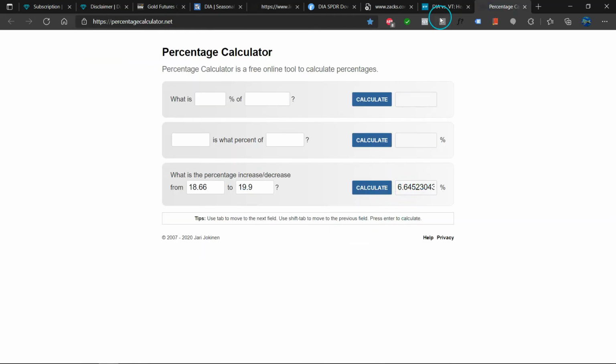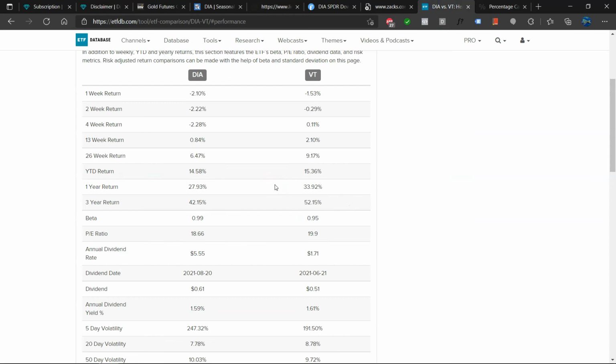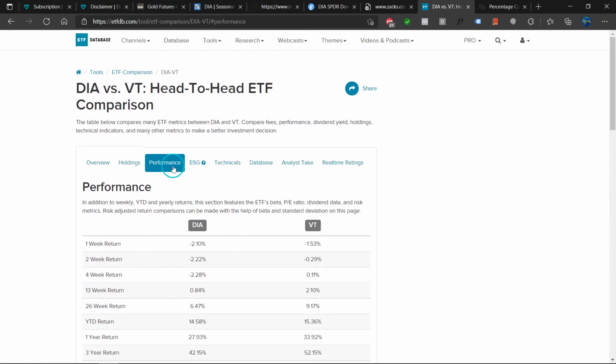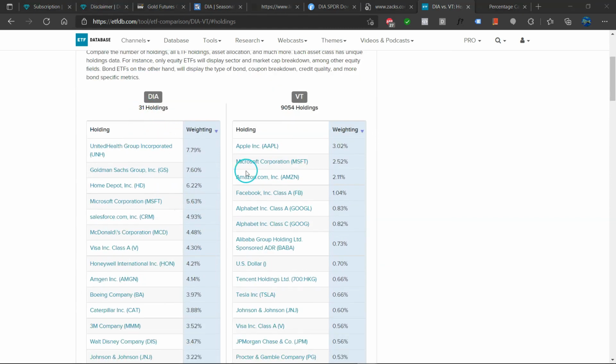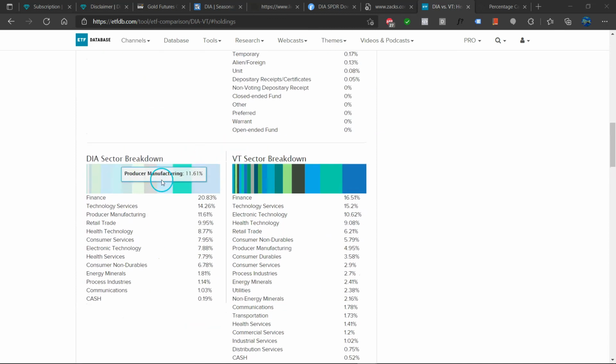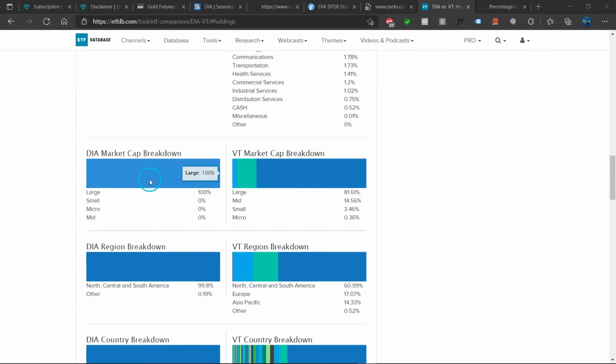So a 6.6% difference. It is, however, important to be aware that Dow Jones does contain large cap stocks, and they don't have the tendency to have the higher beta that you see in mid and small caps. Dividend is 1.60-ish here for both. Let's look at holdings. So 31 here for Dow Jones and over 9,000 for the total world stock market ETF. Here you can see the sector breakdown. So you do have a nice mix here in both. When it comes to market cap, Dow Jones is 100% large caps.